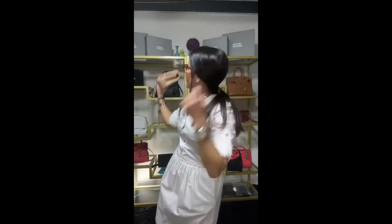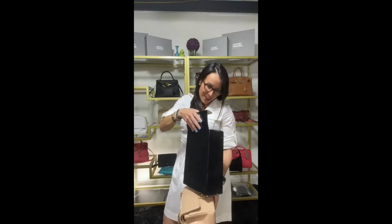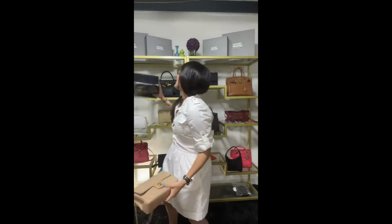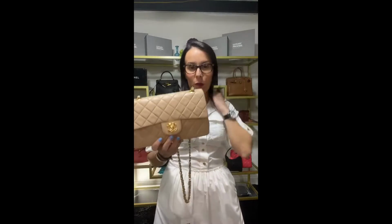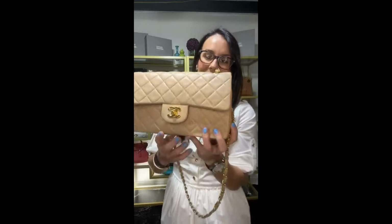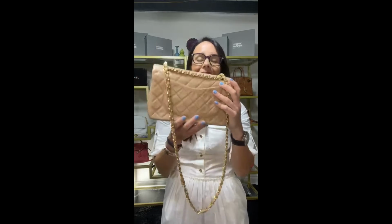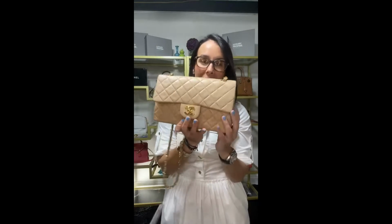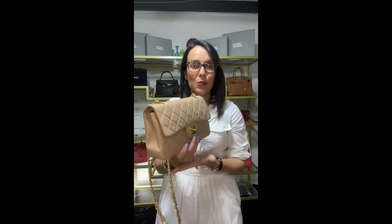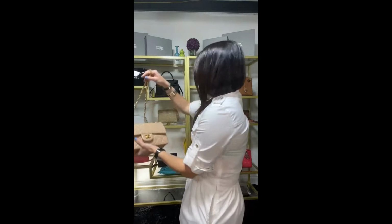Comes with box, so pretty much a full set, except for the dust bag. Unless the dust bag is in here, we're gonna be surprised together. No dust bag. Haha. False advertisement. So it'll come with a Luxury Promise dust bag, but it doesn't have the Chanel dust bag. But other than that, guys, this is just an excellent vintage condition for a Series 1 lambskin beige flat bag, size small. Absolutely beautiful, absolutely stunning. Just every girl's Chanel dreams, I would say.